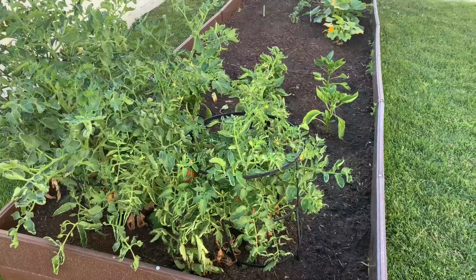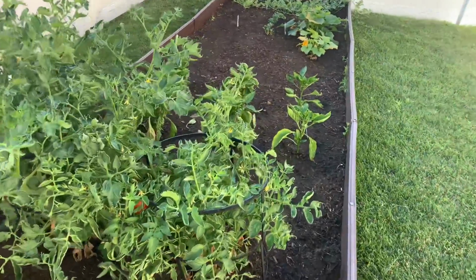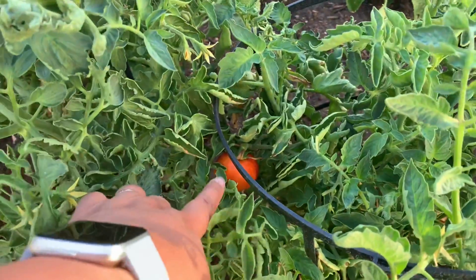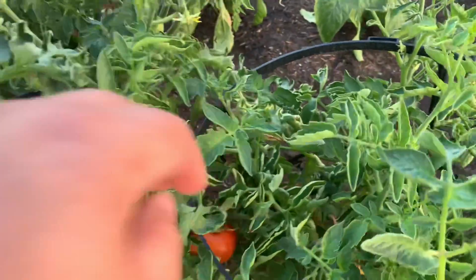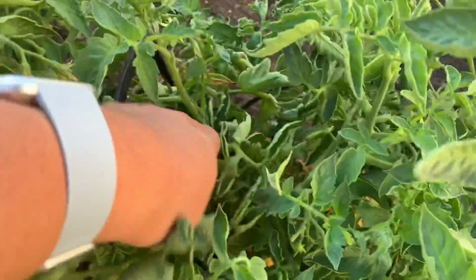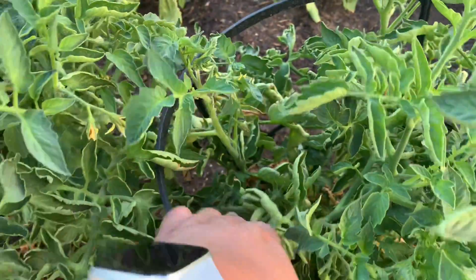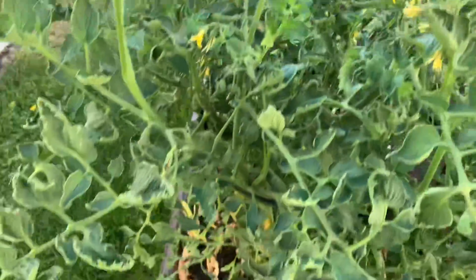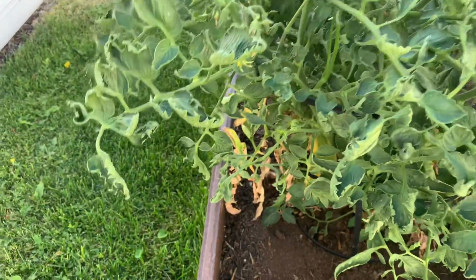And here's a little update on my garden bed. So I have this one tomato that's been growing, and then I noticed there was another one over here coming in, and another one right here, right by the other tomato. I don't see any on this plant, but I do see a lot of flowers, so I'm hopeful and excited.